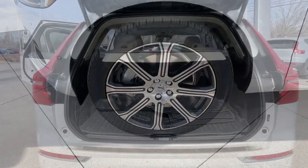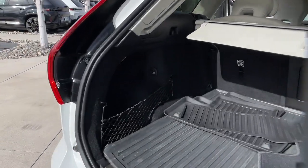Drive the XC60. Our team will give you an outstanding road test experience. Stop in today.